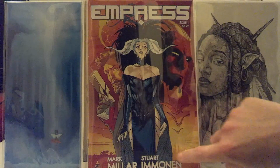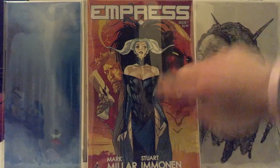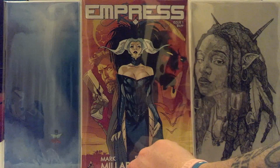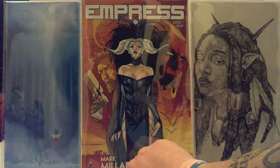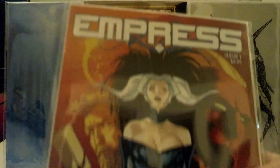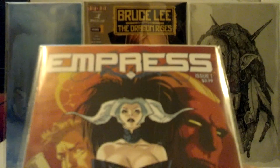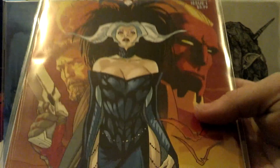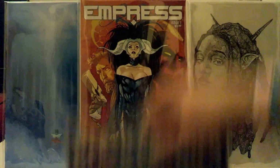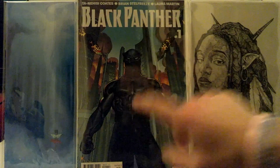So this next one, very interested. Love Mark Millar, and then Stuart Immonen. This is Empress #1. This is basically Marvel, but under Icon, and that's Powers. I don't know. The guy at the shop said he thought something was already being talked about for a movie for this, but I think this is a miniseries. And then the other one I got was Black Panther. Really excited about this. See where this goes.